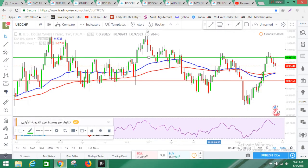Moving to USD CHF now. USD CHF was the best performing pair for the last few months. As you can see, this huge spike up, and it just gained so well, but right now it's looking like it's making a correction, and from this coming week I expect again that it can touch 1.00 and above.